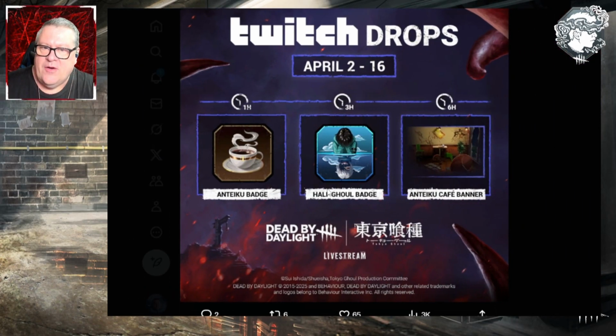All right, so here are the Twitch drops running from April the 2nd until the 16th. There are actually 4 drops. There's a mystery drop here in addition to these 3. You earn the Anteku badge after watching Twitch streams with drops enabled for 1 hour. 3 hours will get you the half ghoul badge, and 6 hours will get you the Anteku Cafe banner.